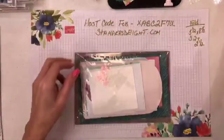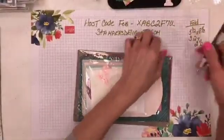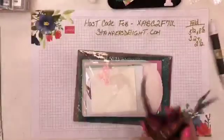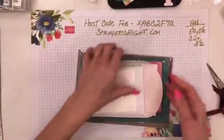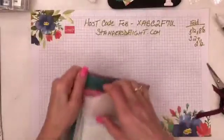So let's go ahead and open this up. Let's open this baby up. Might need my scissors. Here they are. So I can show you what comes in the kit.